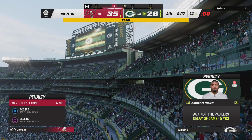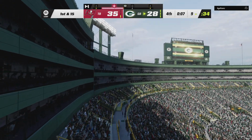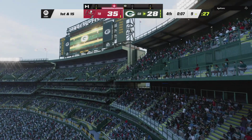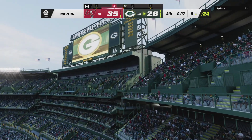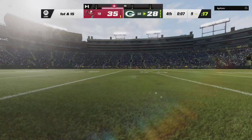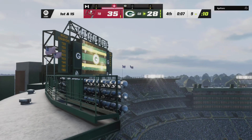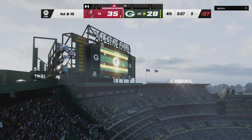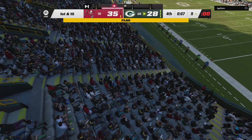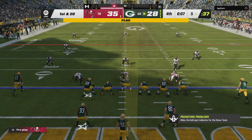Now problems right out of the gate. We're going to get a delay. That flag accepted, and it backs the offense up a little bit. Play clock down to 0, and this is not the way to start a drive. They're inching closer and closer here to the wrong goal line.